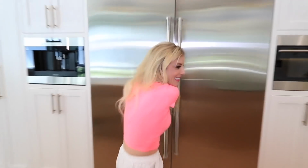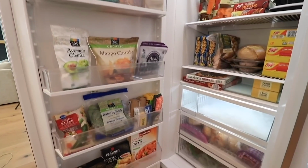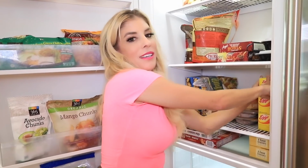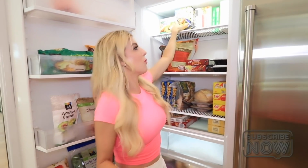Hold on. You really get an arm workout with this freezer. So we have a bunch of frozen things, Eggos. I definitely don't eat those. Nope, I only eat healthy. We have a bunch of fish. I'm trying to eat fish more. And so if it's frozen and it's really easy to cook and it's quick, I'm more likely to eat it.